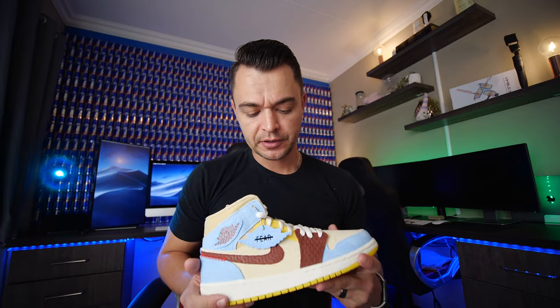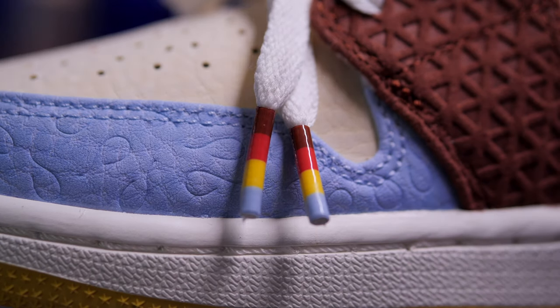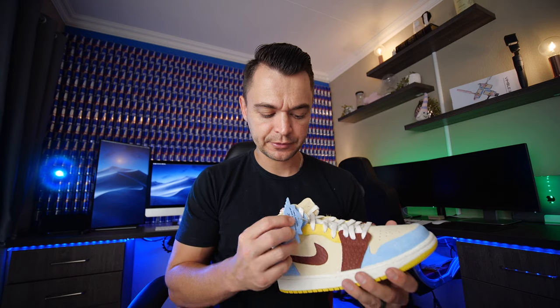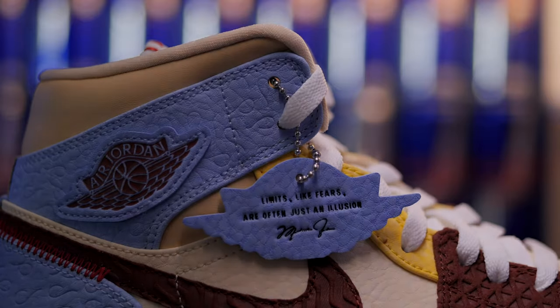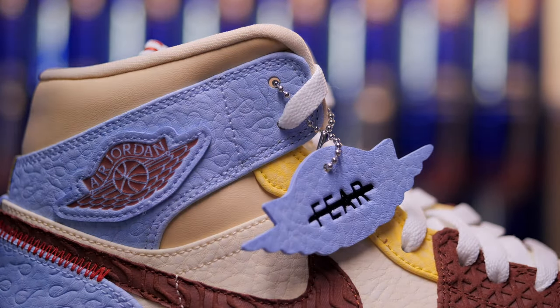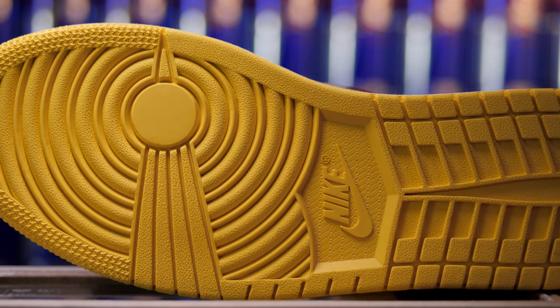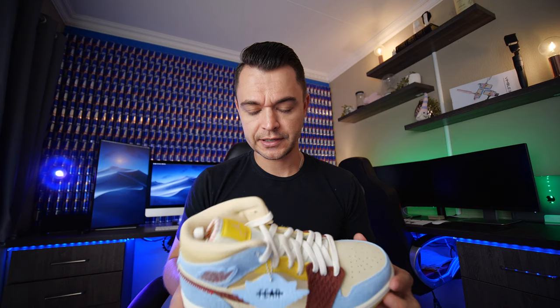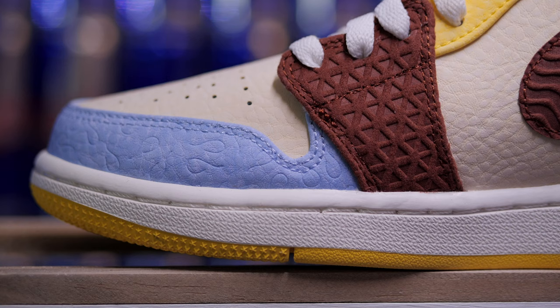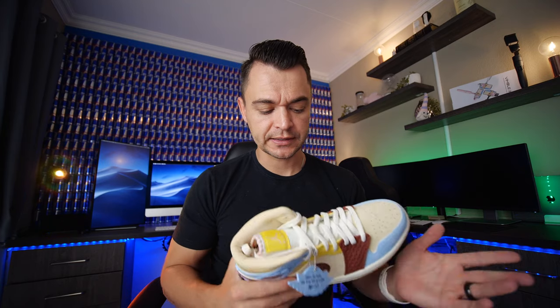The shoe also comes with a pair of brown laces with really cool, unique lace ends. As on all the Fearless shoes, it comes with this keychain-style Fearless wings logo tab that says limits like fears are often just an illusion, with Michael Jordan's signature. The outer sole is yellow, which is great, so if you are going to rock these, they're not going to get super dirty like the white. The midsole is white, and the laces are white as well, and you do get the chocolate laces, which look pretty cool, but in my opinion the white laces are definitely much better.